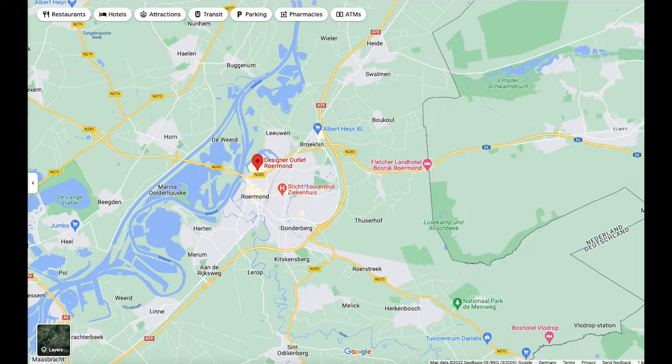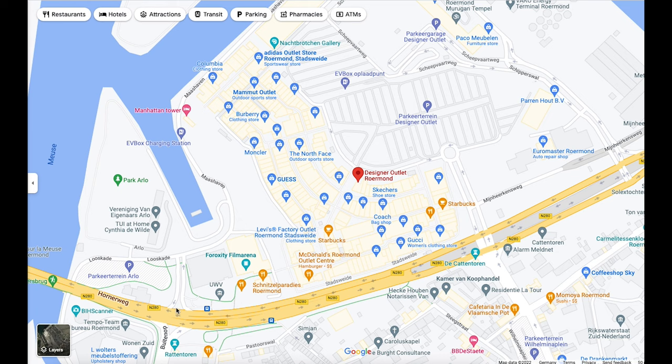So, welcome everyone. We are in Roermond, in the province of Limburg in the Netherlands. The name of Roermond in the Limburg language or dialect is Roermond. And, well, this city is quite old. It was part of five kingdoms: Spain, France, the Netherlands, Austria and Germany. And if you come here, it might be because of shopping, because there's a very big outlet center that is visited by many Germans and other nationalities. And yeah, we're just gonna check out what there is to see here.